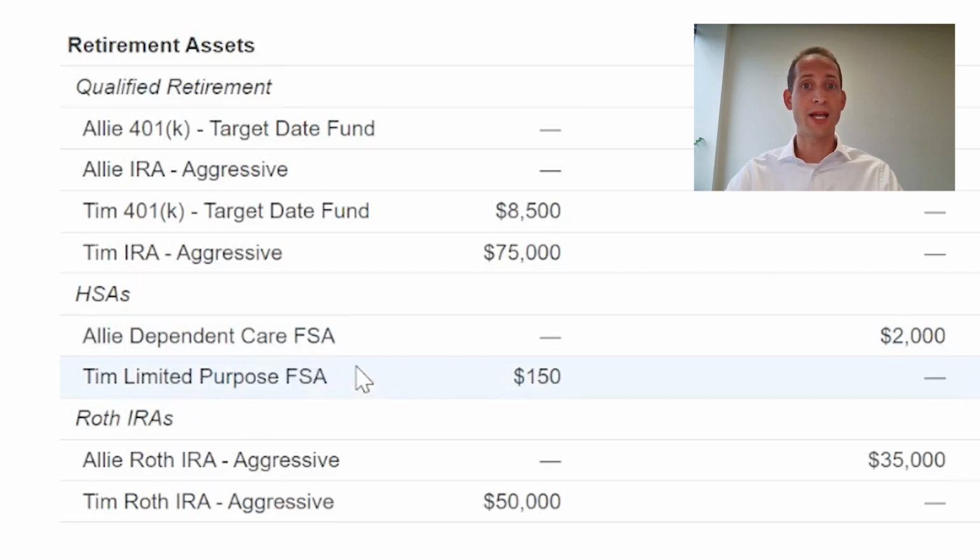The only drawback on FSAs is that you have to use the money by the end of the year. Otherwise, it generally goes away, disappears on you. Do you want to fund the FSAs if you're going to use the money? Daycare is a great example. You pretty much know what your daycare expenses are going to be. However, you don't want to be overfunding them if you may not use the funds.